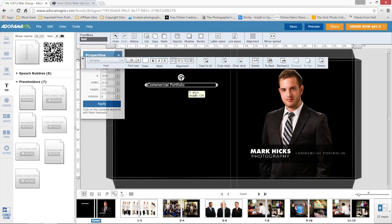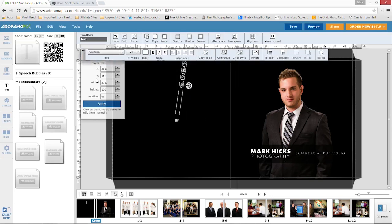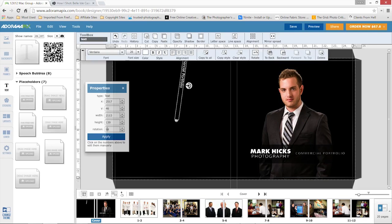Typed out commercial portfolio. I'm going to want this on the spine. You can see the little arrow that's rotating. That's the rotate. Now, holding shift doesn't do you any good. It doesn't snap. So it's easier to use the properties tab again and actually type in the rotation for 90 to make sure that it's a true 90.